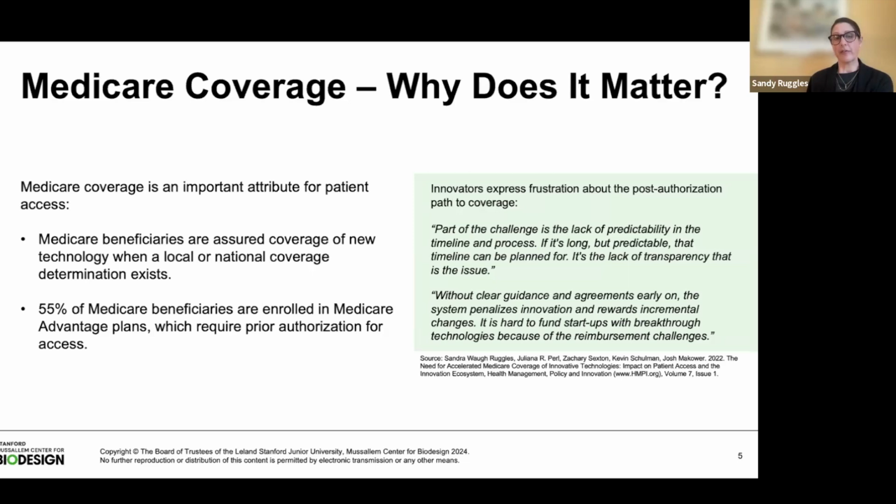Now there are 55% of Medicare beneficiaries who are enrolled in Medicare Advantage plans. And under the auspices of a Medicare Advantage plan, prior authorization can be used to modulate the utilization of a new technology.